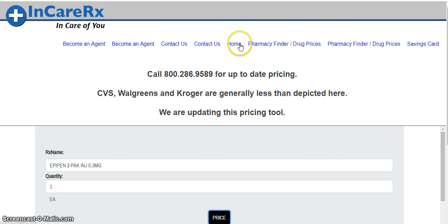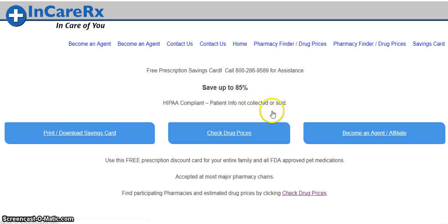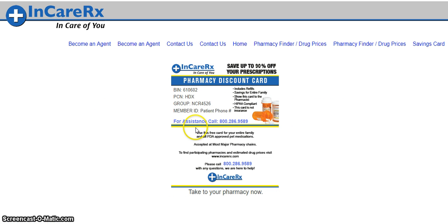I want to take you to exactly how you can get your discount prescription card. So you're going to go to Home, and then you're going to go to where it says Download a Savings Card. So you're going to press the download button, and then you can just print that out. So once you print that out, you can definitely save a lot of money.